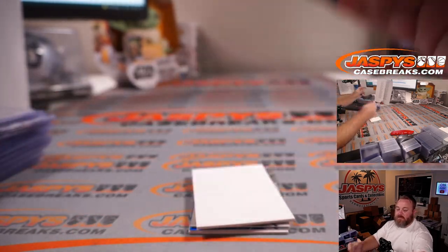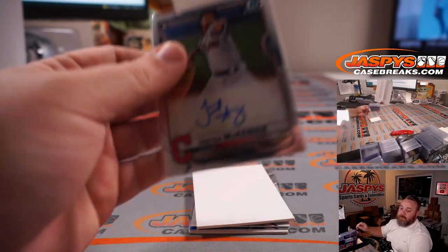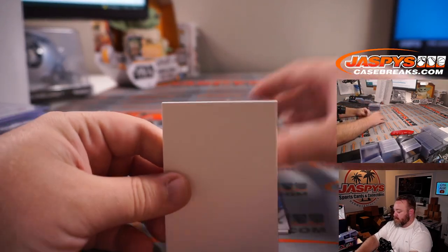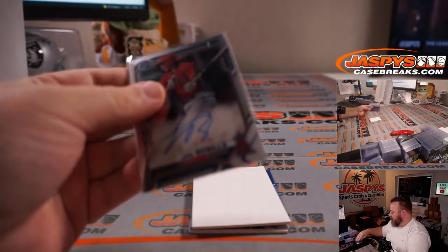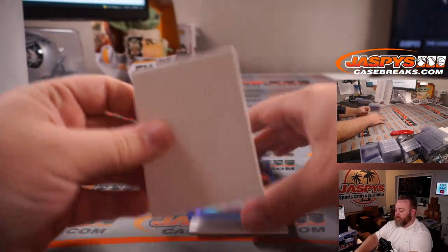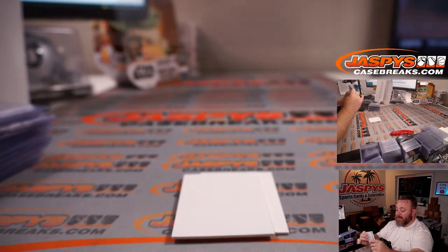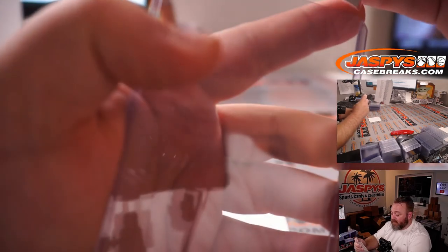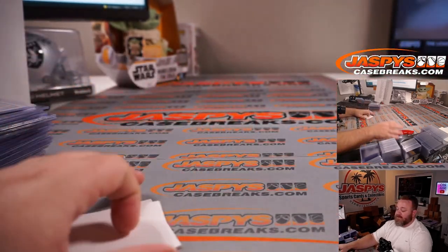Tristan McKenzie, rookie auto, Indians, Jose Arias. That dude is so good. He throws so hard. Jose Bonilla, Angels, Burke Thomas. Love it. And the final hit is very nice. Wilman Diaz, another one of the nice big prospects here. And team color matching blue to $1.50 for the Dodgers and Mark Bissett to finish it off. What a ridiculous case. God, HTA is so nice.